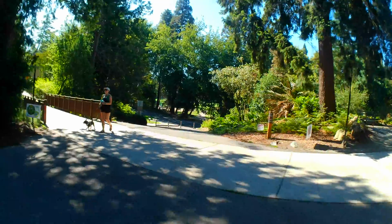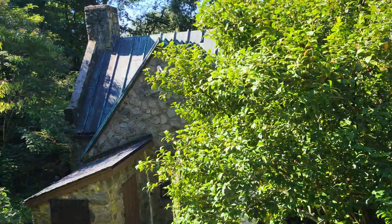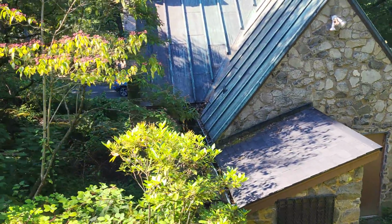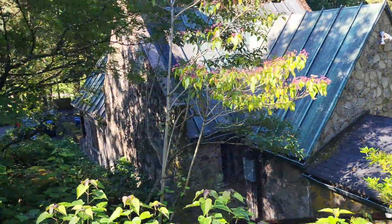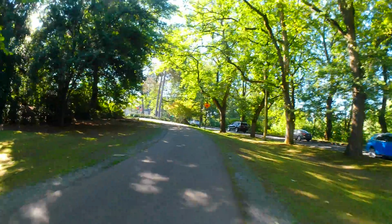Here we're going to take a left and go past the Old Stone Cottage. This was built in 1941 as part of the park entrance. The Seattle Arboretum was first established in 1899 on the campus of the University of Washington and then moved to Washington Park. The Arboretum now covers 230 acres and has plant representatives of not just the Pacific Northwest, but Australia, Chile, China, and New Zealand.